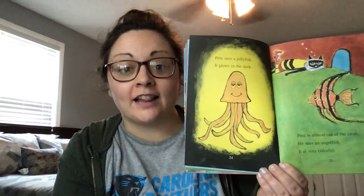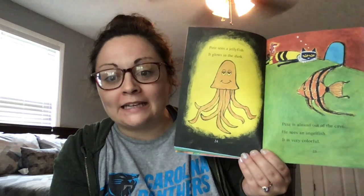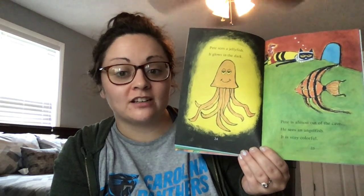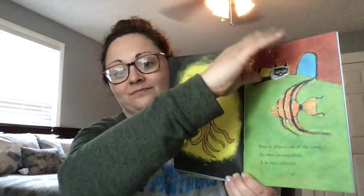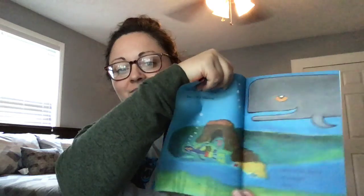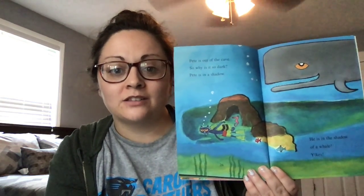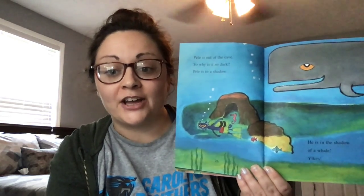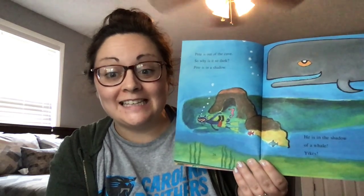Pete sees a jellyfish. It glows in the dark. Pete is almost out of the cave. He sees an angelfish. It is very colorful. Pete is out of the cave. So why is it so dark? Pete is in a shadow. He is in the shadow of a whale. Yikes!